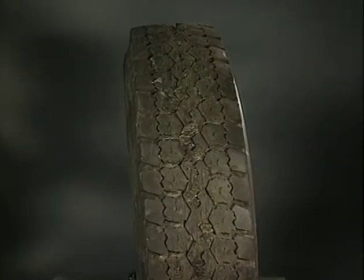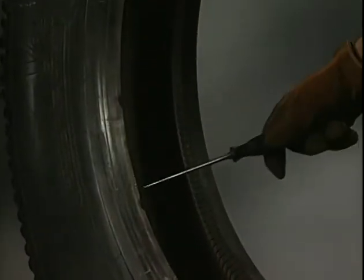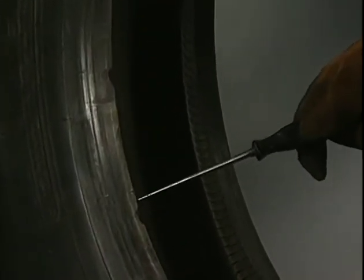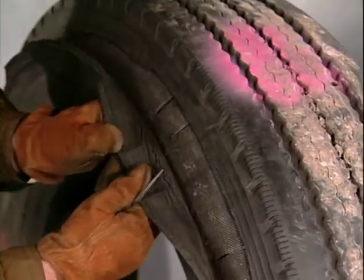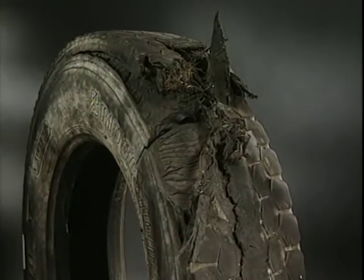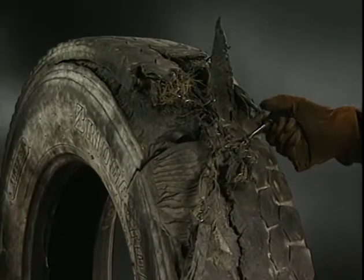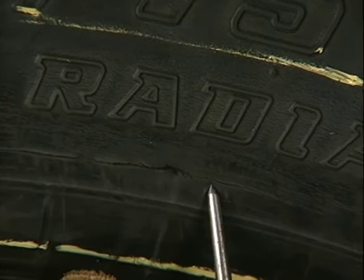Things like misapplication, choosing the wrong tire for the job, or mismounting, tearing the bead and damaging the tire before it ever touches the road. Mismaintenance, overloading, improper inflation, faulty alignment, and so on. Misfortune, having the bad luck to run into road hazards like rocks, nails, or potholes. And mismanufacturing, getting a tire that's irregular in materials or workmanship.